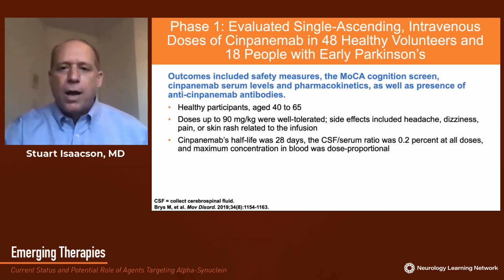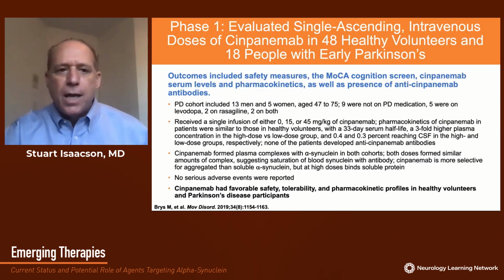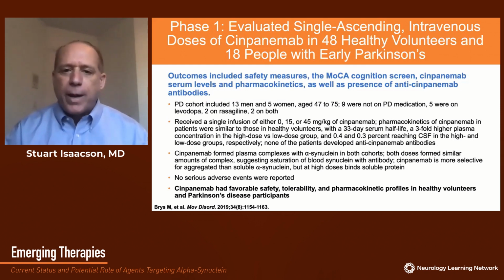Looking at the group of early Parkinson's disease cohort, these included 13 men and 5 women. They were aged 47 to 75. 9 were untreated, 5 were on levodopa, 2 on rasagiline, and 2 were on both levodopa and rasagiline. This cohort received a single infusion of varying doses, and the pharmacokinetics were identified to be similar to those in healthy volunteers, with a 33-day serum half-life.